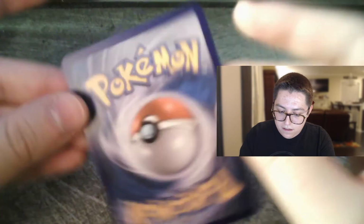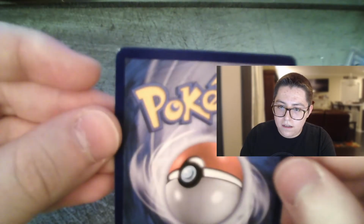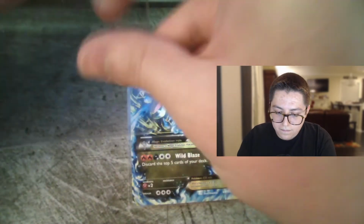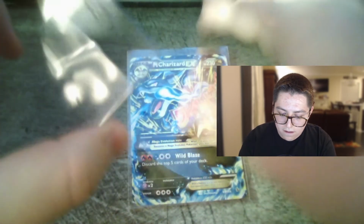Charizard. Back looks pretty good. There's a little scuff there, so that's a little disappointing. I did want to send this one in to get graded, so that will definitely hurt the score a little bit. Alright. Card saver. Getting a little bit better at this. I mentioned in the video on my other channel, this is my first time using card savers, so this is kind of the second time, but it's all the same.